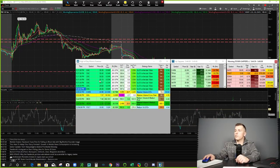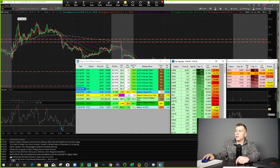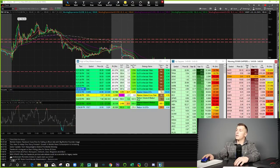So the one you see here is to alert us of stocks that are basically spiking up on the day. The one you see here that I'm dragging down is an up gapping stock scanner. So this scans for stocks that are gapping up in the morning before the market opens. And then the one you see here on the far right in red is a down gap scanner, which basically scans for stocks gapping down.